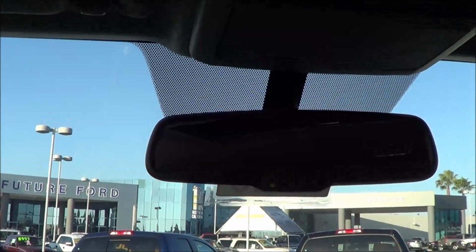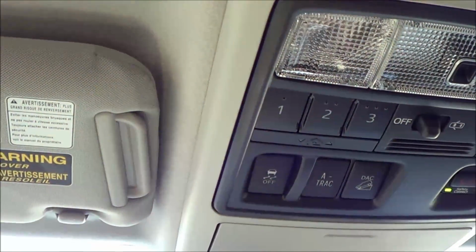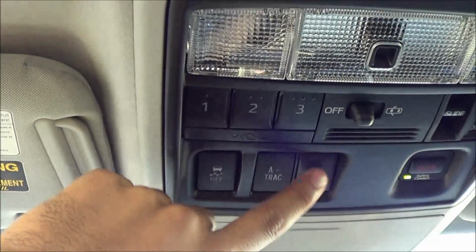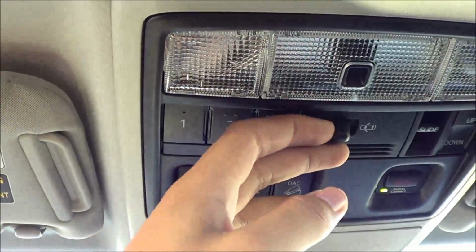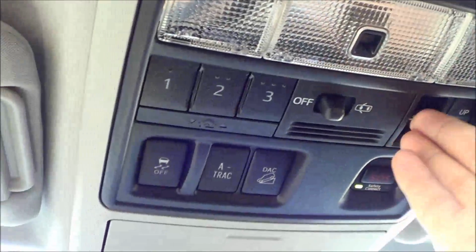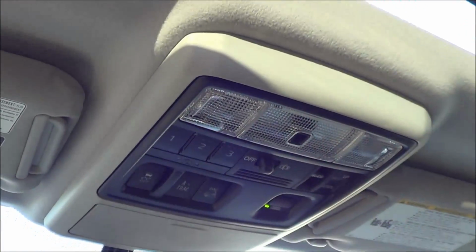Now coming up here you have your auto dimming rearview mirror, your garage home link, and then this is actually a weird place to put your traction control off button. Very odd place. But you do have your downhill assist, and then your interior illumination lighting up here, SOS safety connect, and then your sunroof with your sunroof controls.